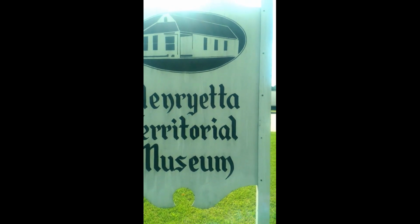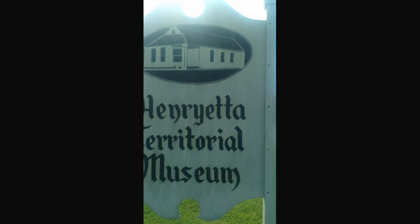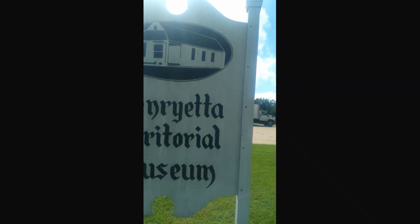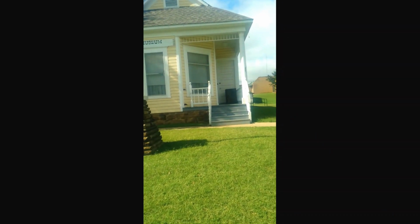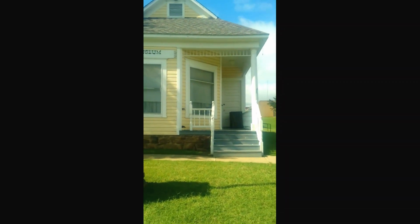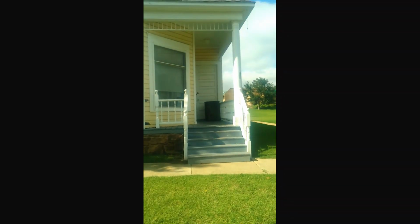Hello, this is Thomas Hudson coming to you from the Henryetta Territorial Museum. I would like to give everyone a little bit of a tour of the outside exterior of this museum and to see the damage that is due from neglect, and it continues to be neglected. I'm going to come up to one of these windows, for instance. You see, you stick your finger in there.